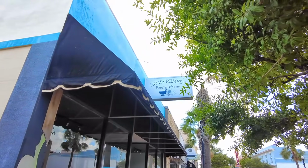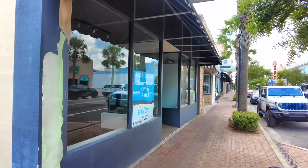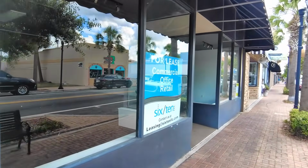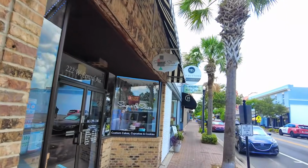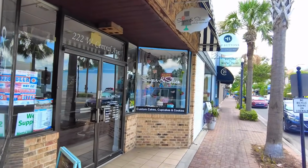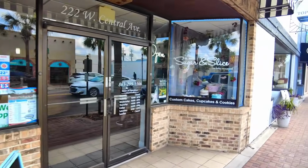Home Remedies of Winter Haven. That sounds interesting. And it also sounds gone. Mainly gone. The Sugar Slice, We Bake Memories. Looks like they have another cake bakery right here. Does not appear to be open right now. They close at 12 o'clock on Saturdays.